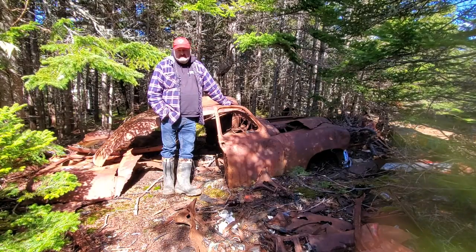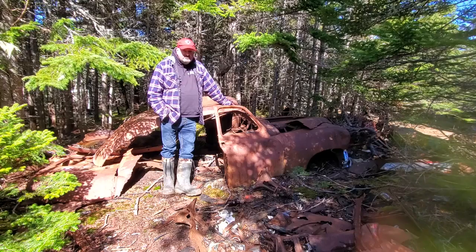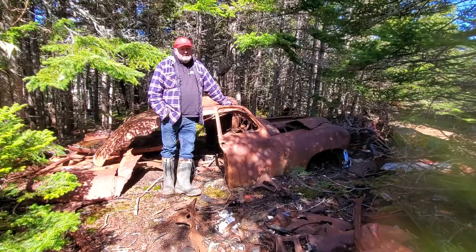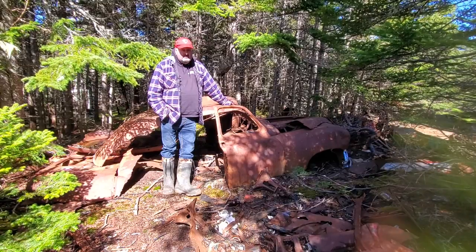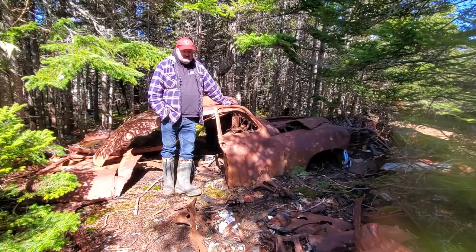Now, in the mid-80s, a lot of it got cleaned up. Only the stuff that's really deep in the woods or hard to get to was left, namely the 50s stuff and earlier. So there's still some of it around. I spent a lot of time looking for this stuff growing up. This is where I got started in cars.